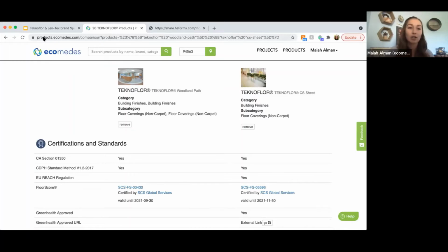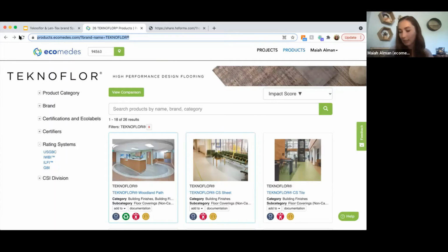I can go ahead and just copy this URL and send it over to my architect or the person on my design team, and let me know, okay, I like the one on the right better. So that's just a comparison feature that's going to allow you to look at 2 products side by side.